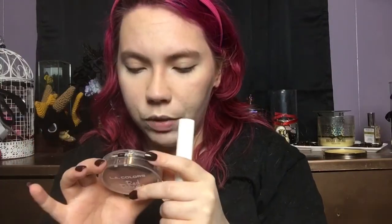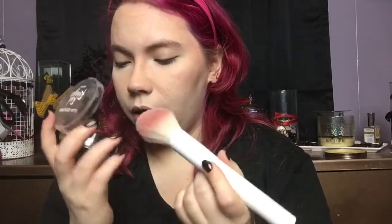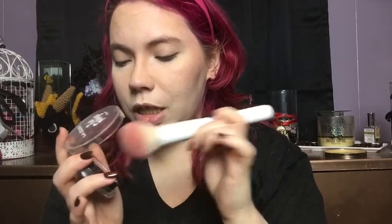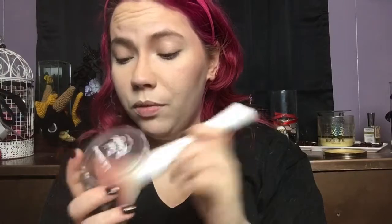Blush, I'm going to be using the LA Colors Red Rouge blush. I do have the shade Awesome. This is from my Project Pan. So I'm just going to go ahead and dip into this blush. But yes, this one is from my Project Pan. I've been missing this blush, and I know this is the one that I have the closest pan on. That's why I chose it.